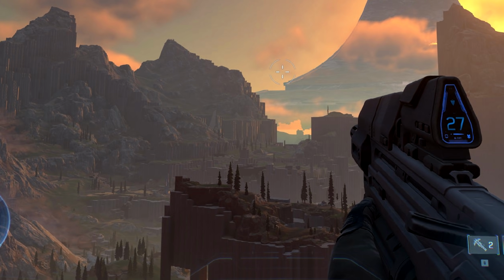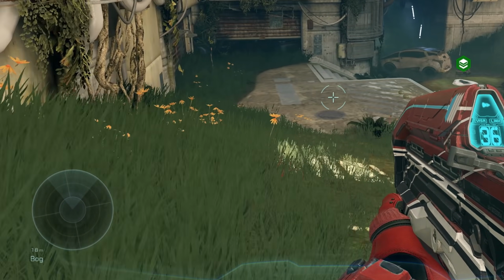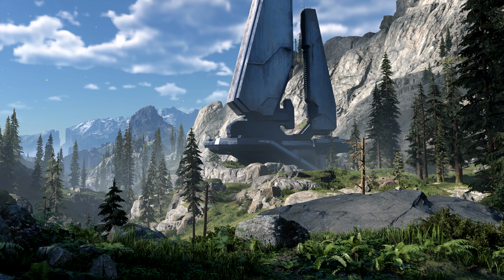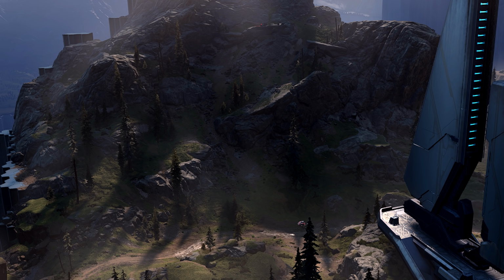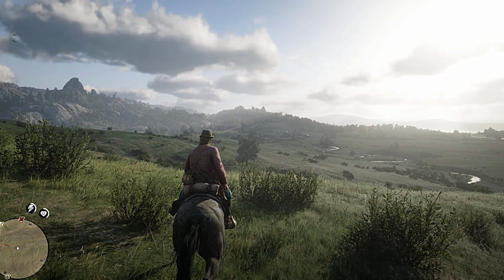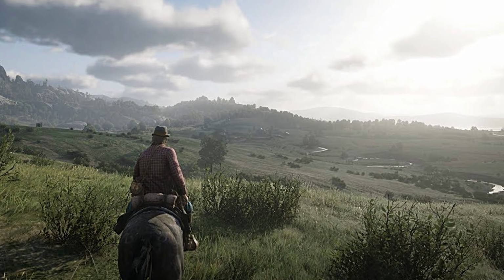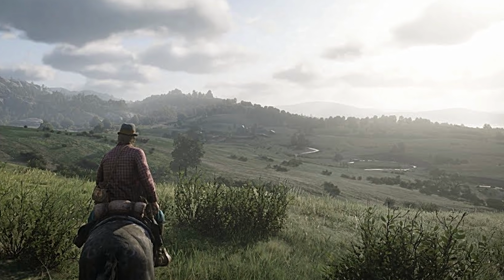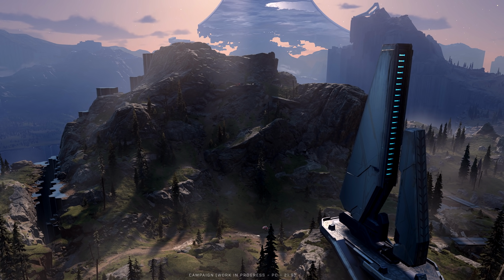Trees looked rough, ground was rough, and the grass in general had that ugly plastic Halo 5 look to it. Now though, things are really improved. The game does a lot better at implying detail at a distance. Obviously no game can have an infinite draw distance, so seeing artists come up with clever new ways to just imply detail where there is none is kinda interesting, and it's cool to see Halo Infinite taking a stab at it now.